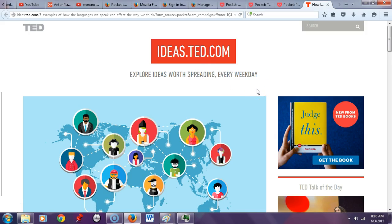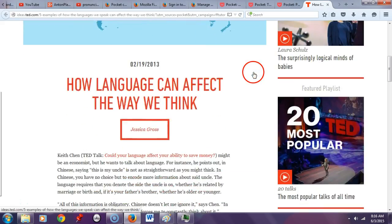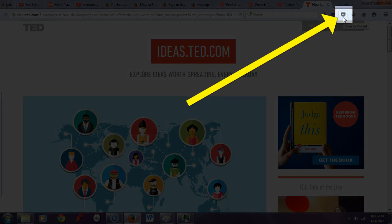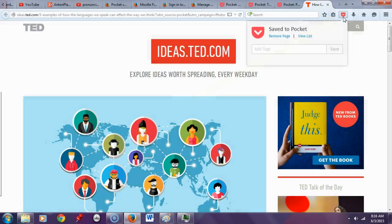So basically it's directing us to this particular site and probably to collect it. So let's try to use this Pocket button. We're going to save, and I can add tags. So I'll put a TED tag.